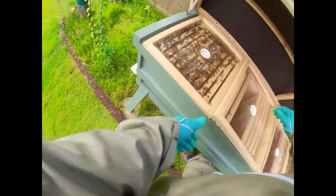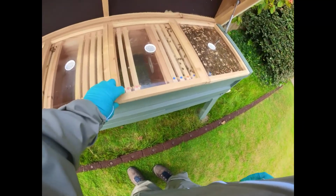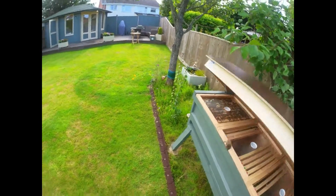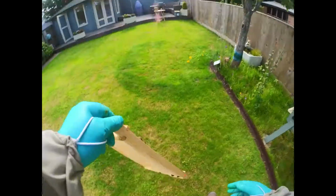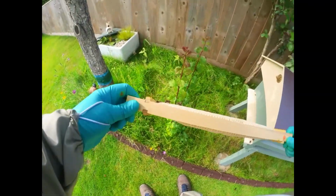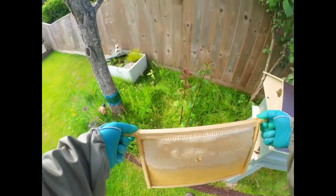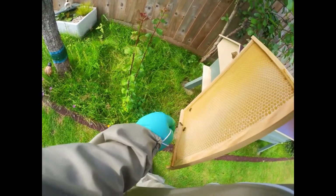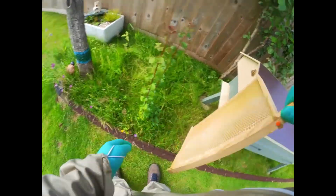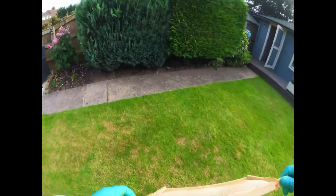Obviously I'll keep my eyes on them over the next few days, weeks. I'm not too sure about the June gap, whether that is part of the reason for the Nuc. I don't think it is, I think it is purely robbing. So I shake the rest of the bees off, and as you see, it's quite a nice frame, and hopefully that'll keep the Nuc going with a bit of food until they can get themselves better established and hopefully defend themselves.